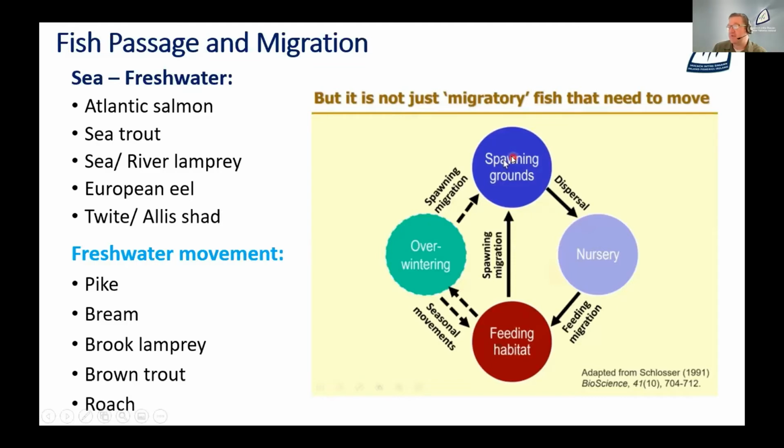also have overwintering habitat. So it's a very complex system, and man-made structures have the potential to break these complex systems and fragment habitat and prevent these migrations happening. And some of these species really don't have the capacity to pass artificial structures in rivers, and that's where we need to don our WFD hat and make sure that there's passage for everybody.